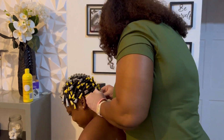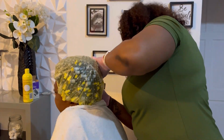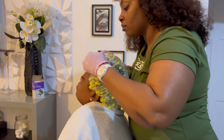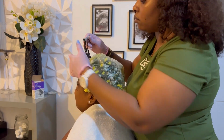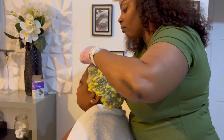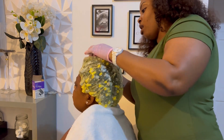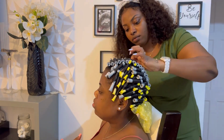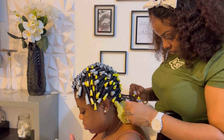Now that we're finished rodding, we're gonna put a steam cap on and just leave it for about 15 to 20 minutes. After the 15 to 20 minutes, we're gonna do a curl test. So we're just gonna release the rods, not all the way out, and check if it's at the curl pattern that we want. I normally do a check from the front, the sides, and the back, just to see if it's what I want, and then we're going to rinse.